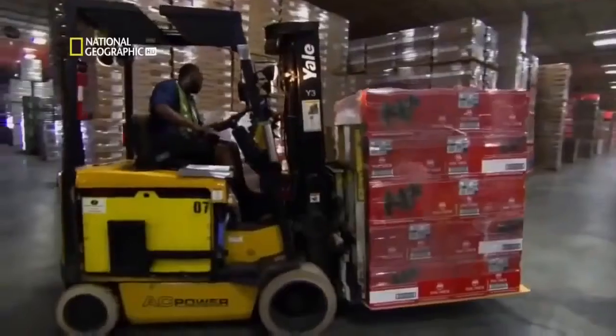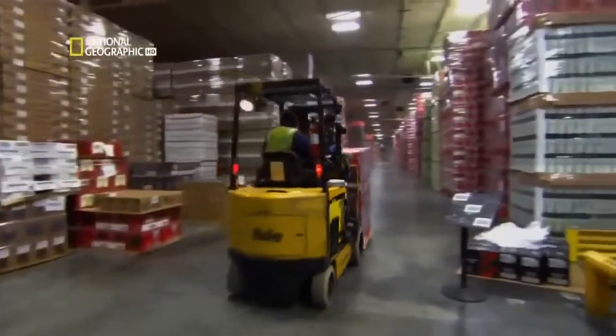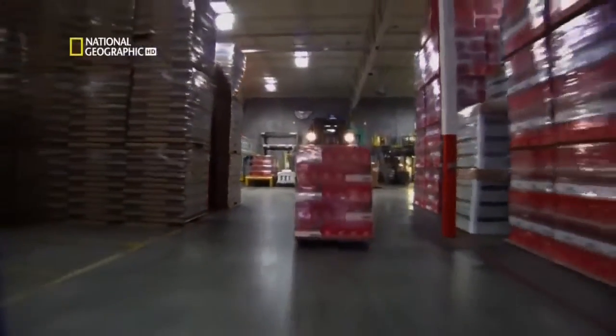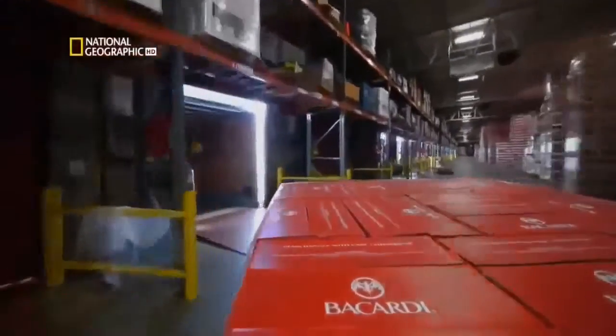They store more than 1 million cases of rum in their enormous 7,400 square meter warehouse. They ship to customers worldwide.